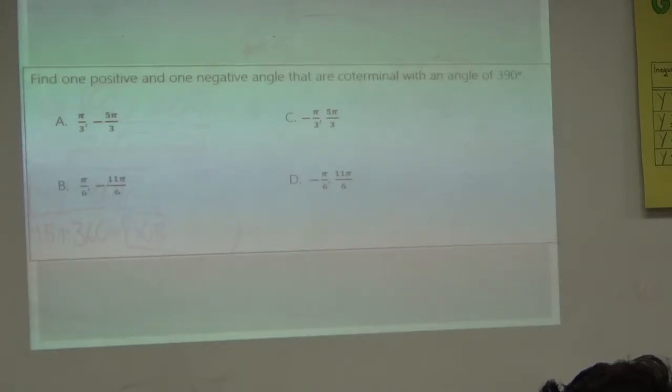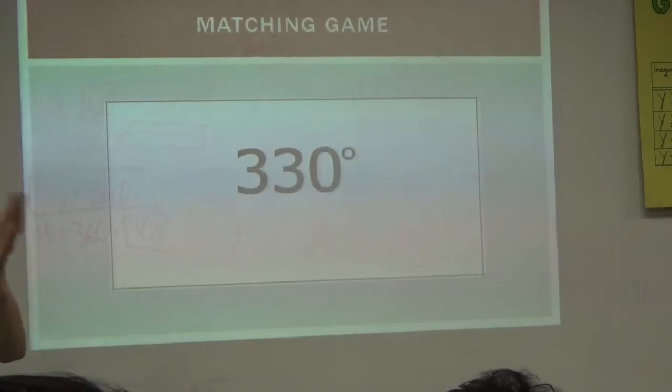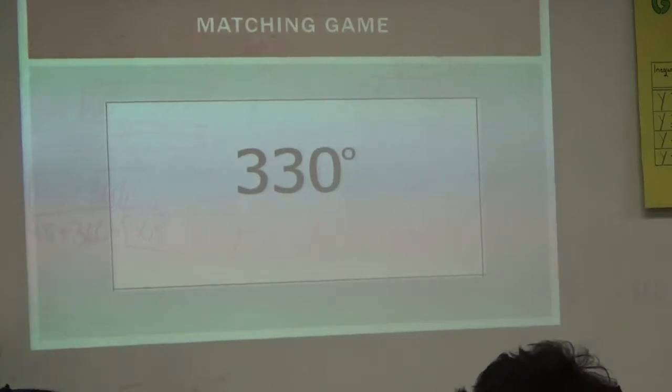First one, try to find anything that matches 330 degrees. And the back of your notes is blank, so you can use that to add or subtract or do things that you might need to.